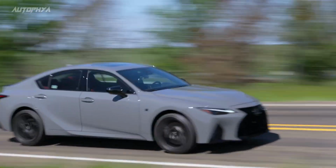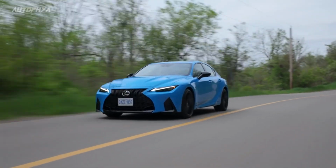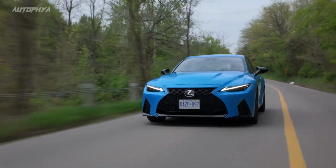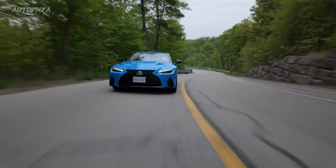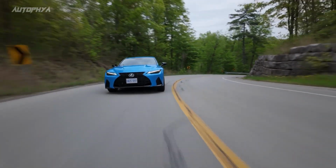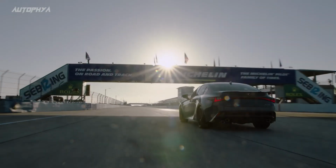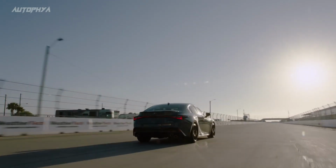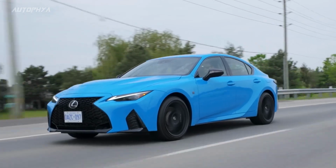The V8-powered IS 500 model is the ultimate IS, recording a 4.3 second 0-60 mph time at our test track. Although this places the IS 500 behind rival super sedans such as the Cadillac CT4 Vibe Blackwing, BMW M3, and Mercedes-AMG C63 SE Performance, the top-tier Lexus is less intense compared to the Germans, and its naturally aspirated V8 is a class exclusive.